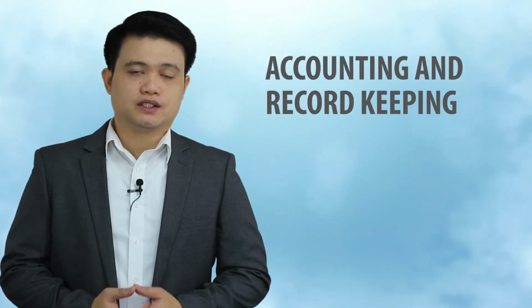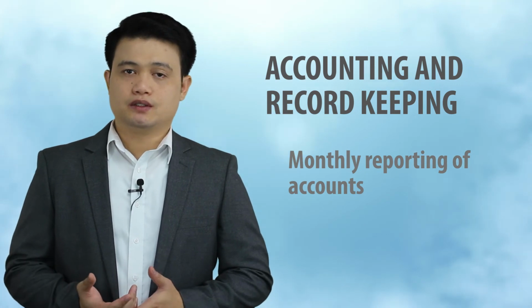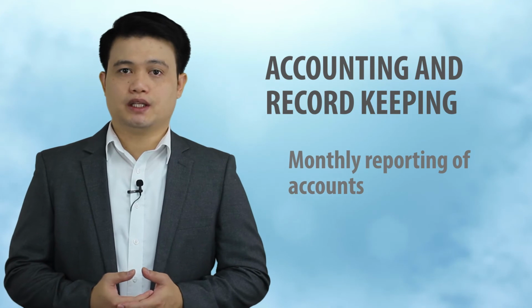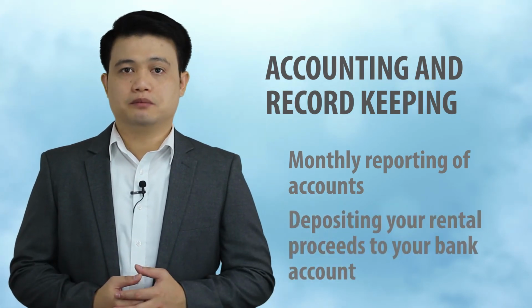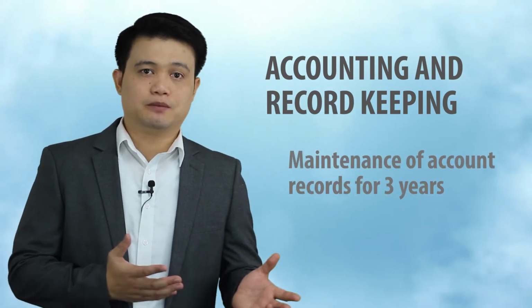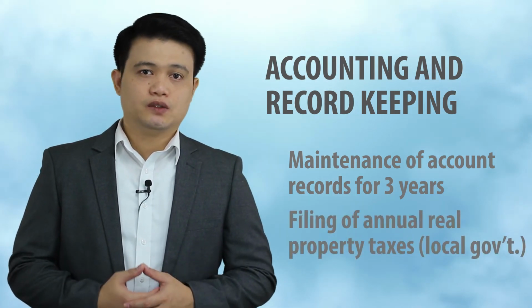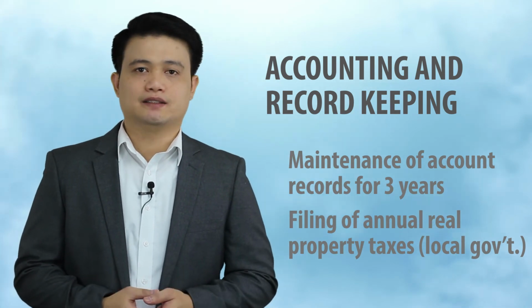For the accounts and records keeping, we send out monthly statements of account to our unit owners, so you will have an update every month on your financial transactions with us. Your rental proceeds will also be deposited to your bank account monthly along with your report. We will maintain your records for up to 3 years in case you need to get back to them at any time during that period. And finally, you will also have the option of letting us file your annual real property taxes.